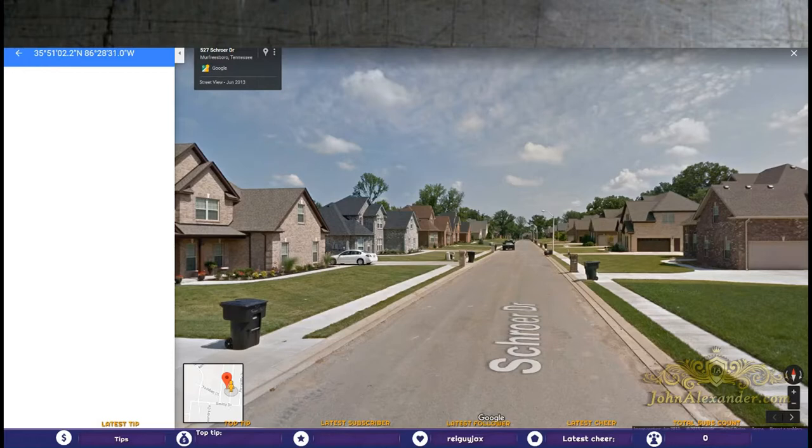Now here's the downside to the methods that we just discussed. Those coordinates can be off, easily off 6 feet. And I've seen them off more. But do you have a choice? No, you don't have a choice.